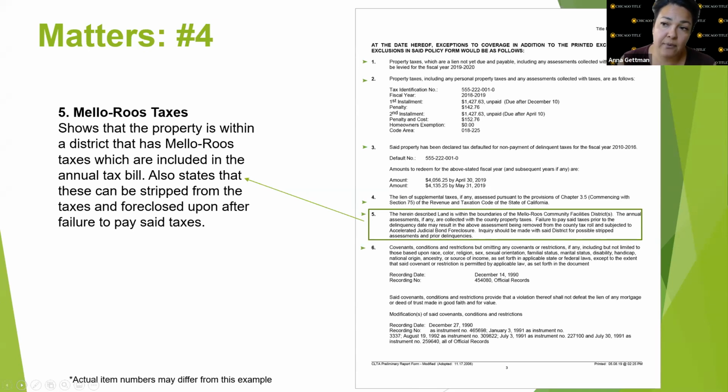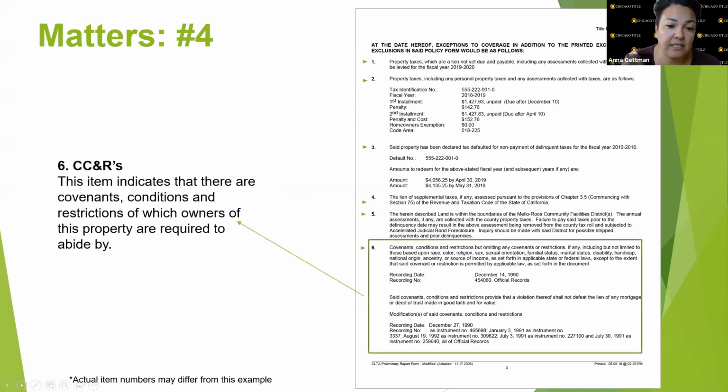Your hyperlink prelim will also have any supporting documentation. So CC&Rs, covenants, conditions, and restrictions. This is basically what you can and cannot do on your property. Just a quick note, if you are dealing with an older home that was built way back, it may have some CC&Rs that have some disparaging language.